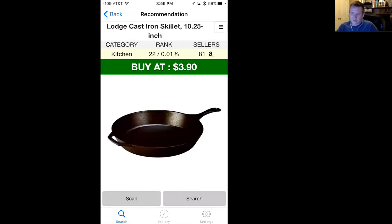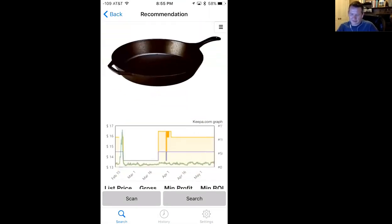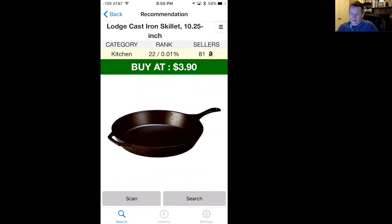All right, so this is an example of an item that's sold by Amazon. If the item is sold by Amazon, the category bar up here will be kind of Amazon yellowy orange, and it'll have a little Amazon icon outside of it, so you can easily see that.